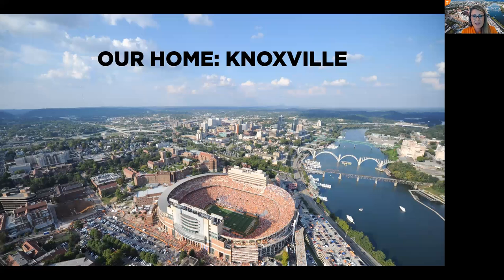So I think it's a great location because we're far enough away from home where you're going to get a completely different experience, but you're still close enough to home where you can drive home if you want to. We also have an airport that's about 10 or 15 minutes from campus, so it's easy to get back and forth from home. We're also about 2 hours from Asheville, North Carolina, about 3 hours from Nashville, Tennessee, about 3.5 from Atlanta, and about 4 from Charlotte. So there are lots of fun places you can go on the weekends if you want to take a quick road trip away from campus.